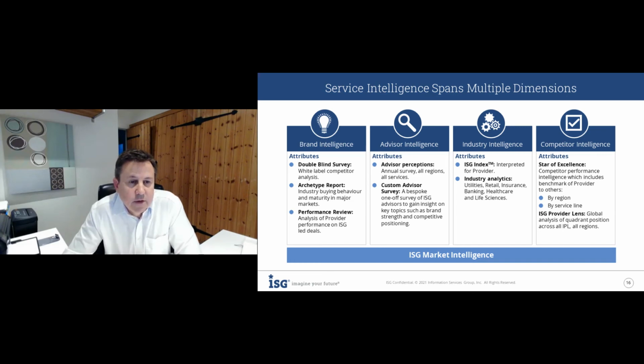understand how well they compare to others. We have another program, which hopefully many of you have heard of, called the Provider Lens program, which has a report called an archetype report. And that report basically gives you a very detailed comparison of the relative performance of you to your peer group. Same kind of idea, showing you where they have relative strengths and weaknesses compared to you.